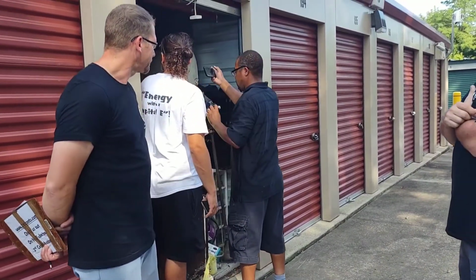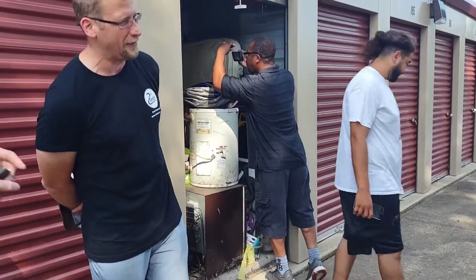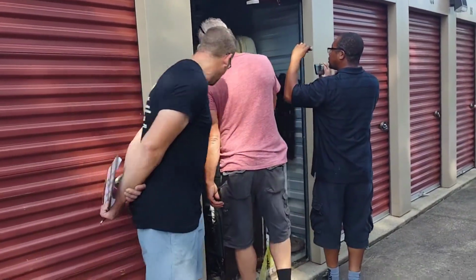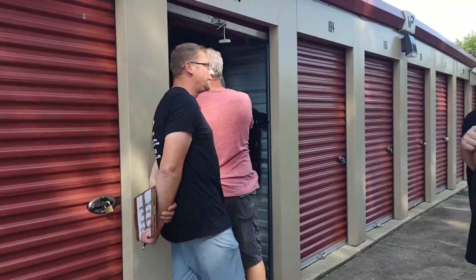Hot water tank, man. It's going to be cold. I got 35. 35 now, 45 now, 55. 55, yeah. I think this is a sleeper unit of the day. 45 now, 55, yeah. Last final call now, 45, 55.